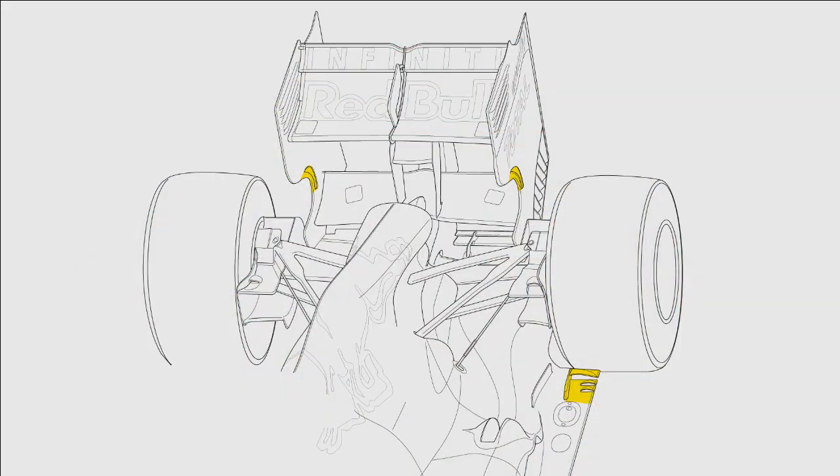Are those slots something that other teams could reproduce relatively quickly? On the rear floor? Yeah, a lot of teams have already got them. Ferrari have run them fairly consistently, Sauber, Mercedes, Force India as well. It's one of those little pieces of development that some teams seem to pick up on and others don't. So McLaren, for example, haven't been running them.